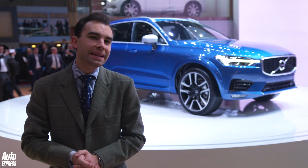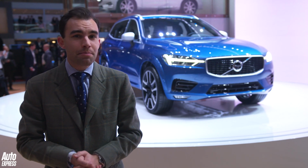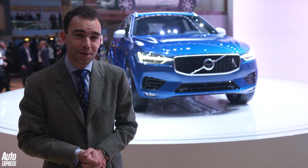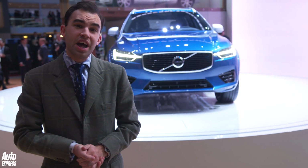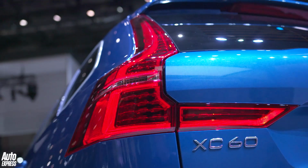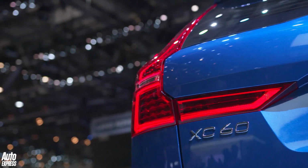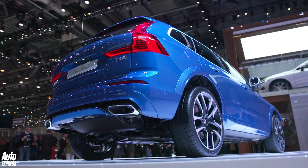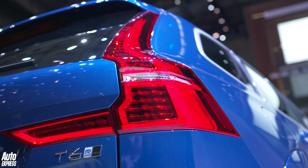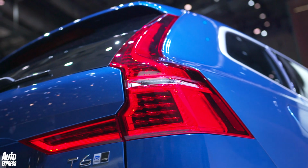Volvo is very much a middle-class estate car company, isn't it? Wrong, because they're very much an SUV company these days, because 50% of their sales are of SUVs. Hence why Volvo has chosen the Geneva Motor Show to launch the new XC60. Now on the outside it's very much a hybrid of design cues, so there's very much the curvy design cues of the old XC60 and the svelte, sharp lines of the XC90.